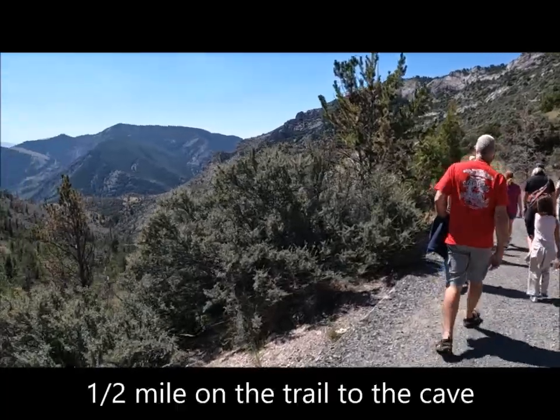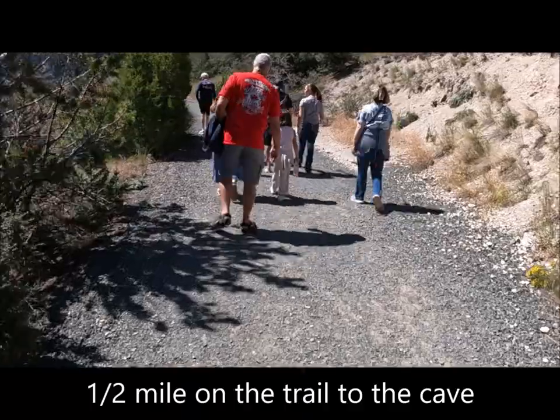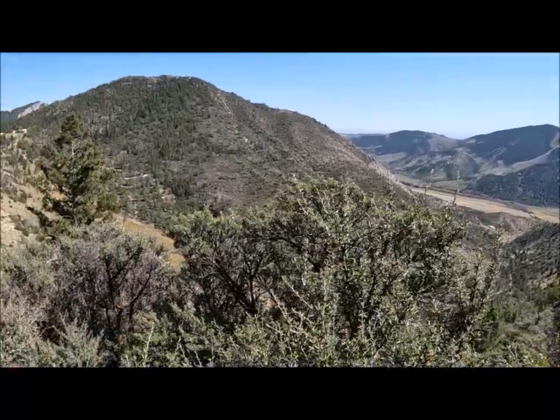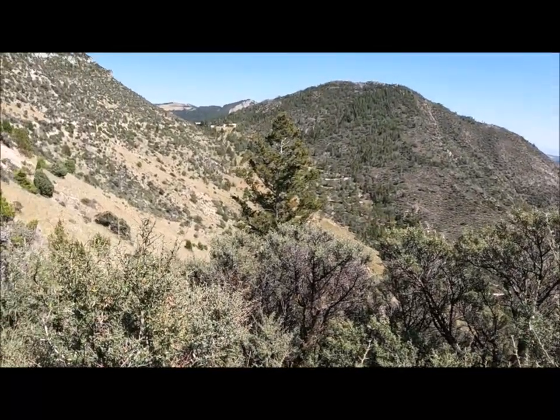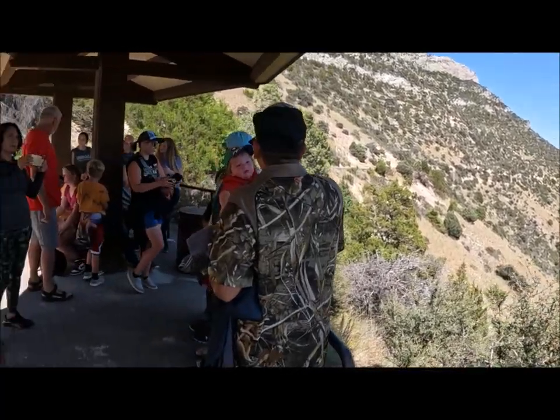Okay, we're starting up the trail. We made it up here to the top. There's the visitor center over there in the distance. We had to walk up here. And we're all here.